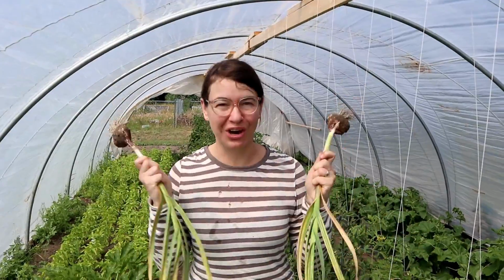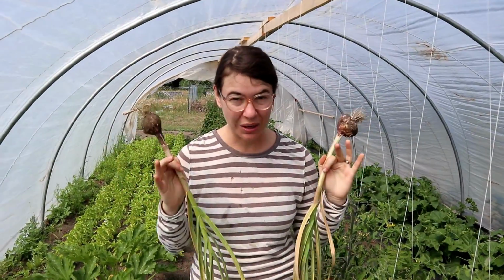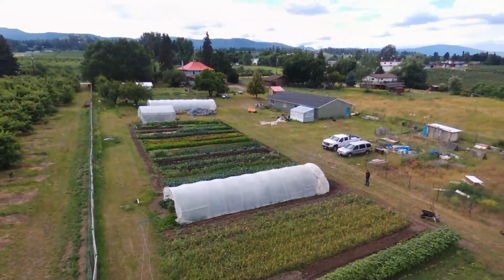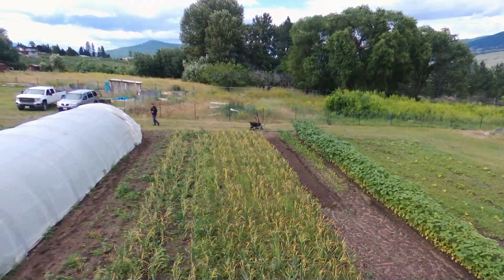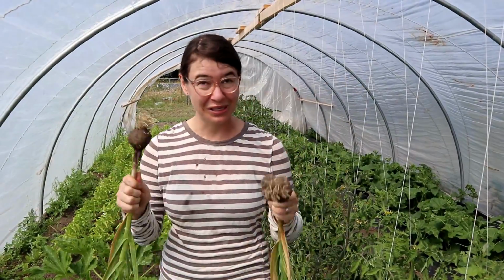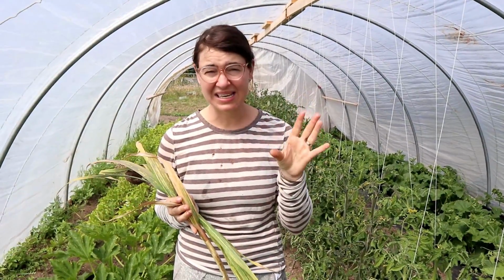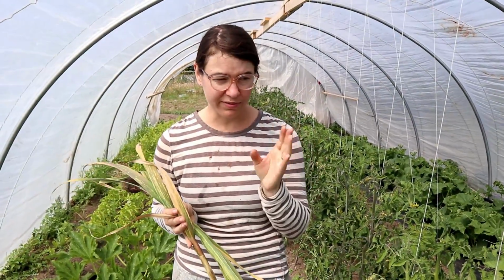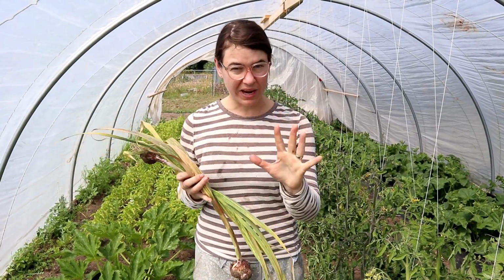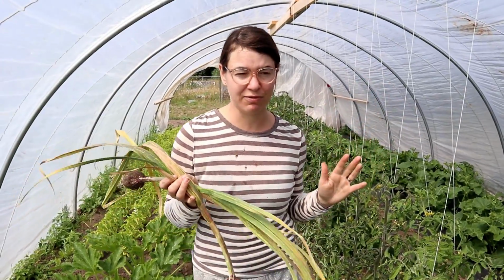Today is garlic harvest day, which is one of our favorite days of the year. We are obsessed with growing garlic and we can't get enough of it, which is why this year we have 1,500 heads in the ground. So, woo! I have some concerns about a few of our garlics. It is dying back in a weird way, a way that I don't remember it ever dying back before.